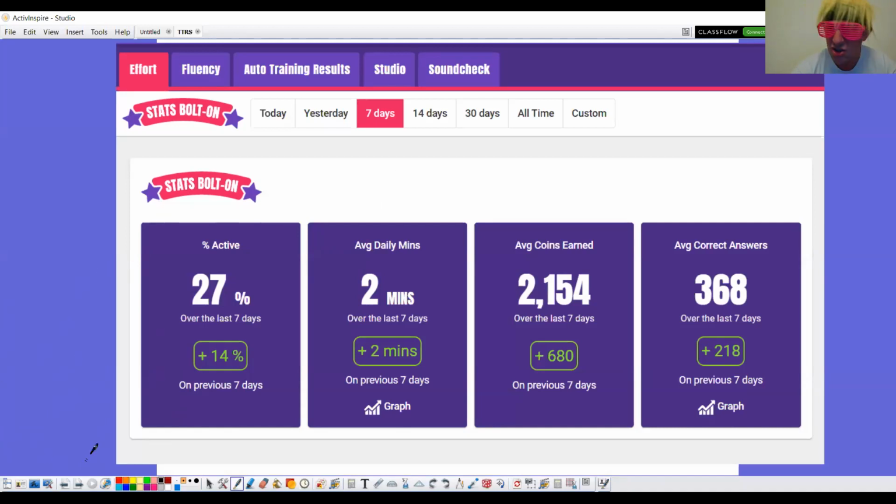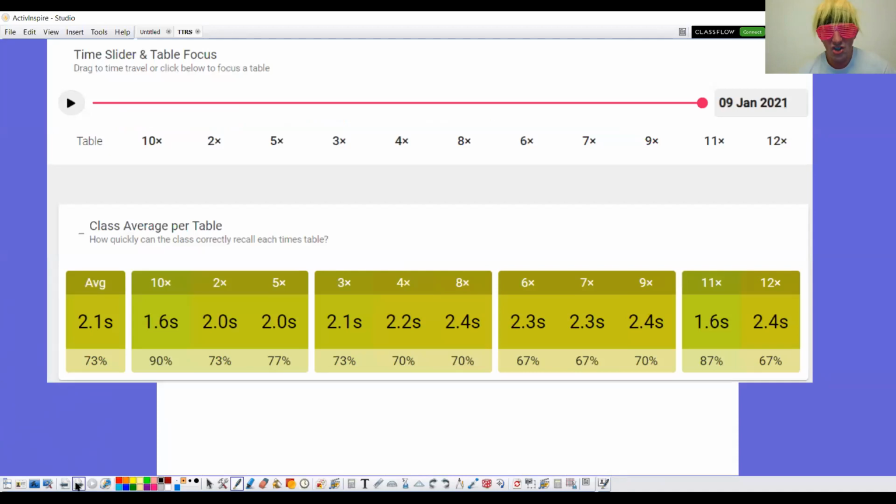He also said, hey, Mr. Chappell, have a look at this. Can you see that this class is so quick with their times tables, so we can actually go in and have a look how quick the class averages are. So in this particular class, everybody can answer their 8 times table in roughly 2.4 seconds, which is amazing. So fantastic. And those children can answer their 9 times table in only 2.47 seconds as well.